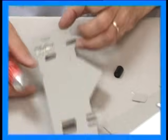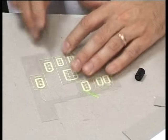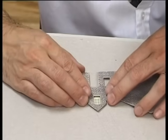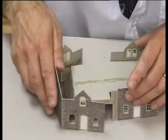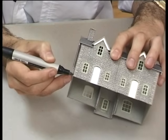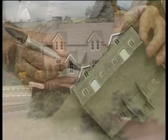While the glue is setting, you can cut out the window frames, which are often supplied on acetate sheets. The previously glued tabs can then be stuck down and the windows glued in place. This kit is part of the Metcalf range, but the construction principles apply to most card kits. As each individual wall section is completed, it's added to the main structure of the model. As a finishing touch, using a felt tip pen to hide the non-printed areas where the card has been cut will improve the appearance of the building on the layout.